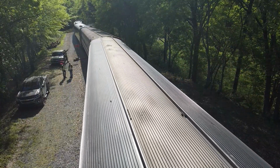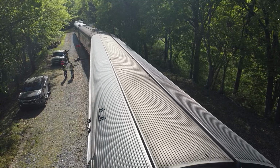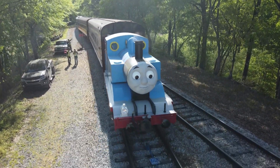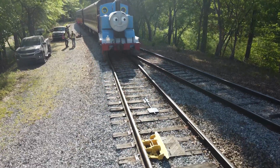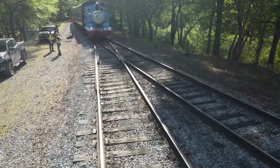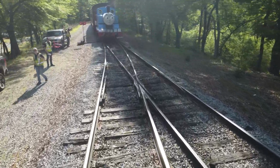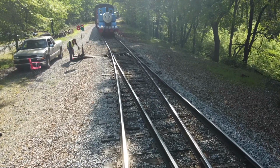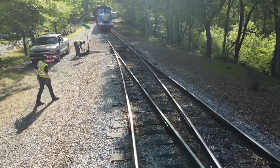Now, of course, we're here for Thomas, and today they actually brought Percy as well. I was really excited. My 6-year-old was really excited about that too. So we came here to have a really good time, and we rode. They had 4 trains, and normally they have like 1 train running at a time. Today they had 4 trains running, and we're going to take a look at all of these today.